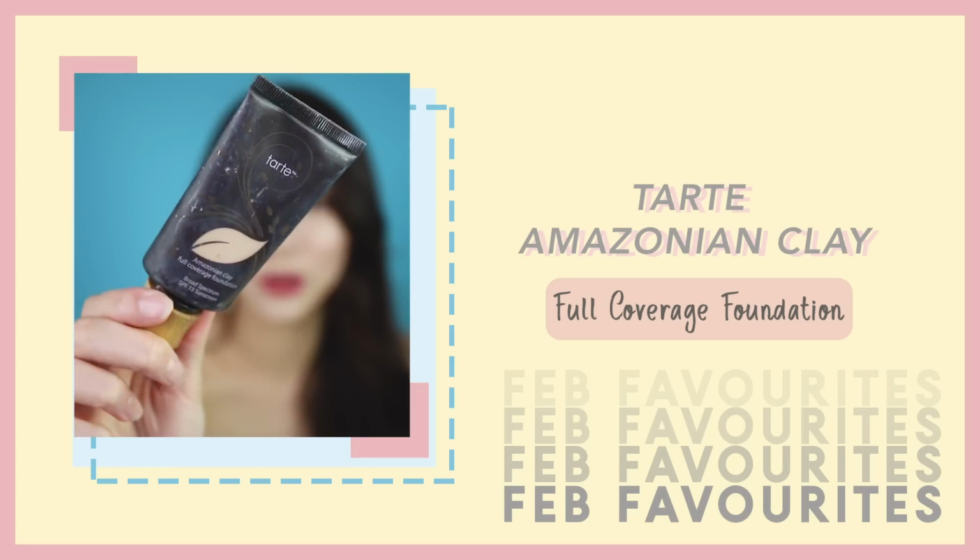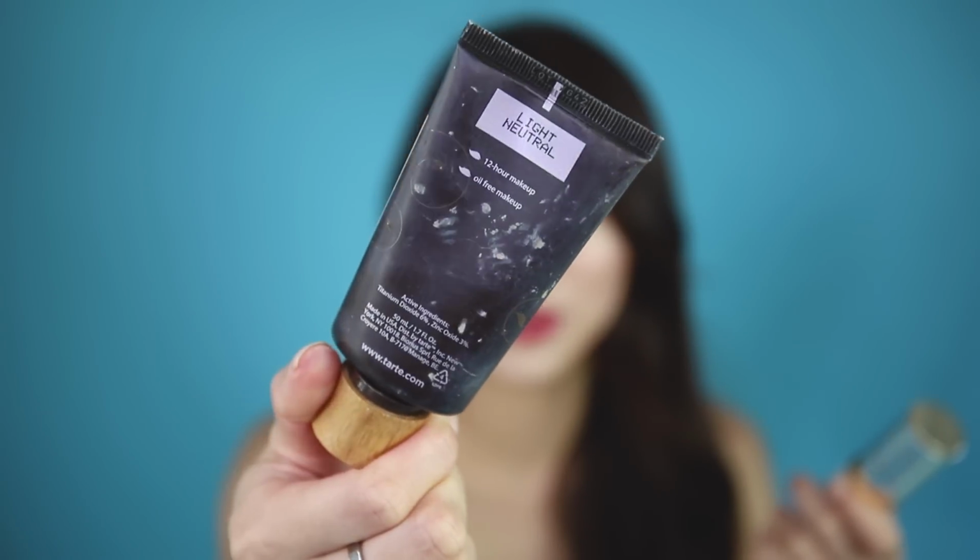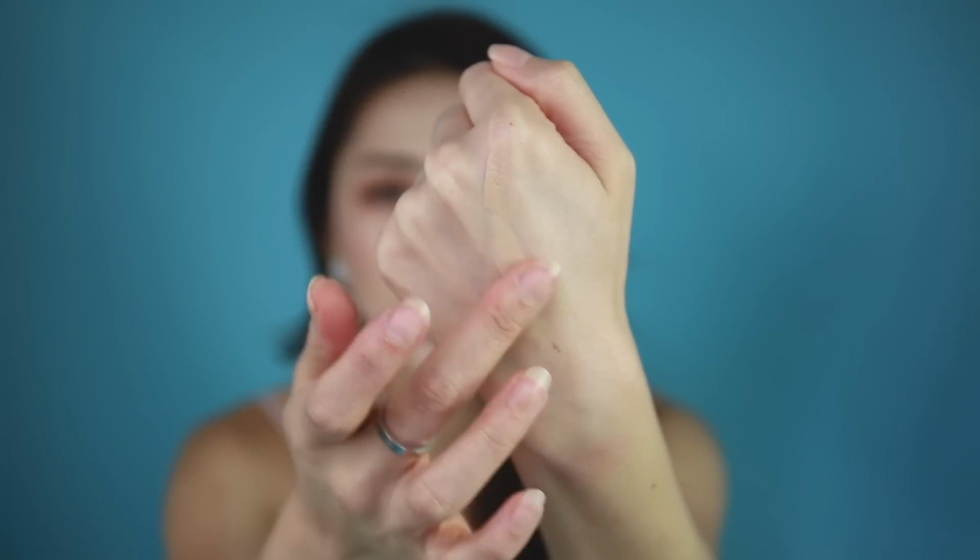I only recently got to try the Tarte Amazonian Clay Full Coverage Foundation, even though it was highly raved about by so many people so many years ago. I just only recently started using it. The consistency of this foundation is just really interesting.